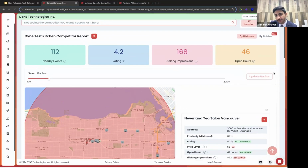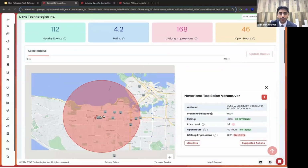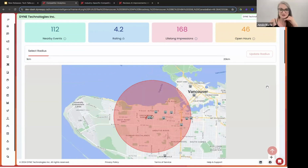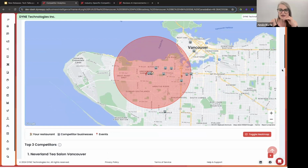So when we fetch the rating of any business, we look up the Google listing, fetch all the traffic that is around it, fetch all the events that are happening, as well as the foot traffic which you see in the map. So all of this data is actually live directly from Google. So you know you can trust it. Live and in real time? Yes. Incredible. The other question that's coming in is, what does that mean, 46 open hours?